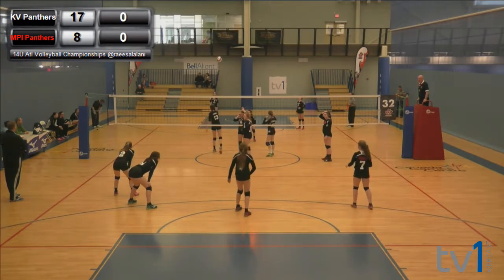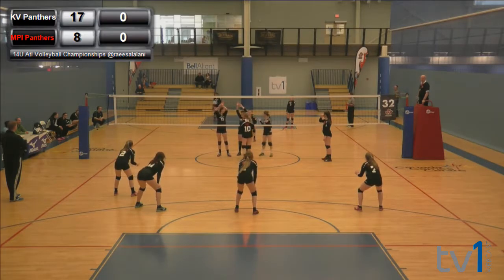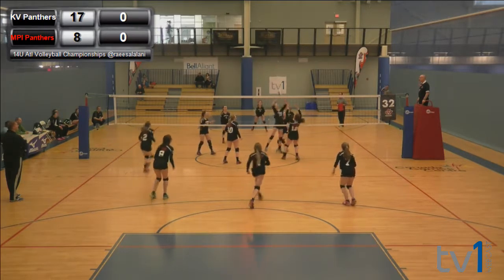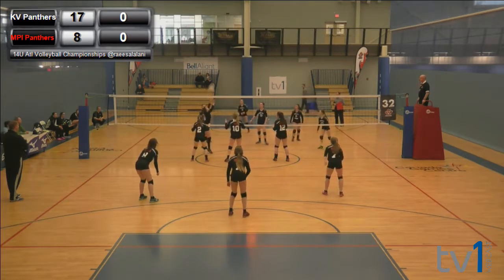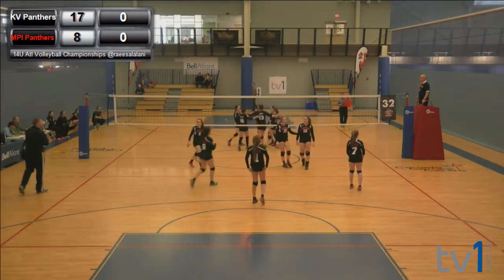Back to serve here now is number two, Medill. And that ball is passed up and over. Jones taking the ball. And a punch over there from Pike. Scott setting Jones in the middle, and Jones hitting high off hands. That point's going to KV.